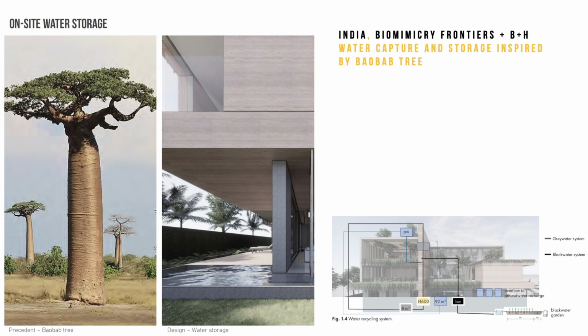In this case, we looked at the baobab tree, which has this really unique trunk, and then these clever little leaves. They're pretty small, there's not a lot of them, and they're very thick. So they're very efficient in how they evapotranspirate. And then we just use that as a bit of an inspiration for the water equipment that we're using. But we're able to design this site so it's fully self-sustaining.